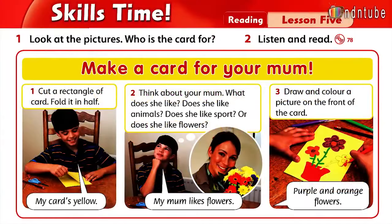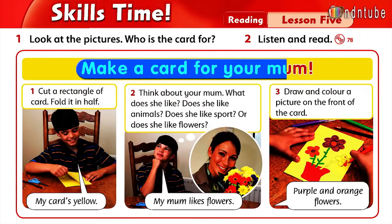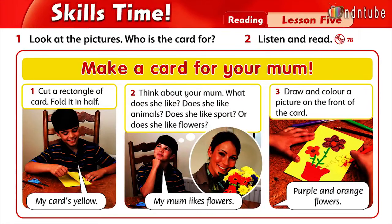Listening 78. Listen and read. Make a card for your mum. Cut a rectangle of card. Fold it in half. My card's yellow. Think about your mum. What does she like? Does she like animals? Does she like sport? Or does she like flowers? My mum likes flowers.